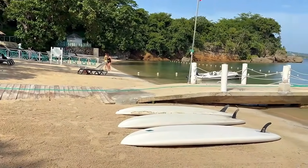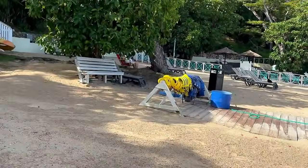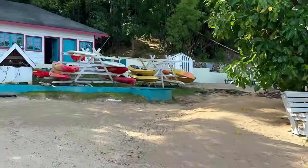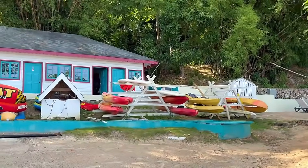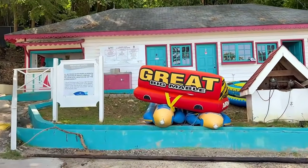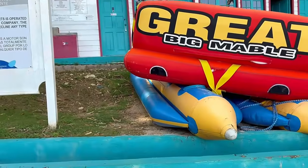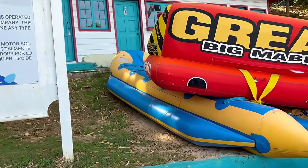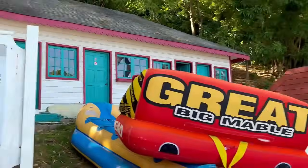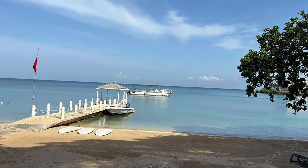And then we've got some paddle boards here that have been turned over, and got life jackets, so you don't have to worry about safety. Everybody gets life jacketed up. And then we've got some kayaks and other things. The fun, great big Mabel, so you can get pulled behind one of the speedboats, so you can get on the banana, which is just sitting underneath that, and a few other things like that. All you need to do is sign in, sign a waiver, and then you are off and running, and you will have whatever you want to do on that water to yourself.